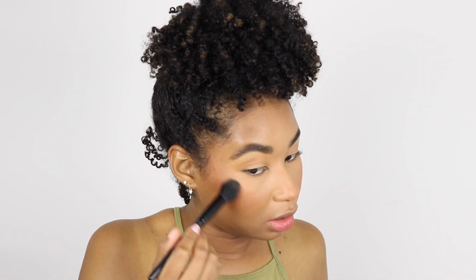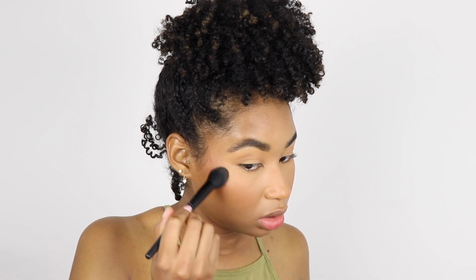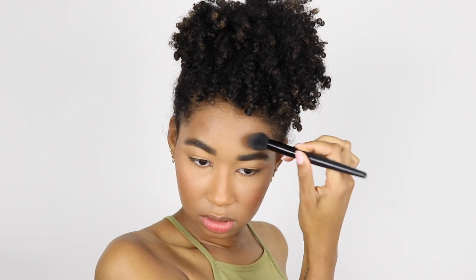And then for highlighter, I'm going to be using Apricot Glow, or Apricot Glow, still don't know, from e.l.f. And I'm just going to be putting that literally on the highest point of my face. I'm not a big highlight wearer anymore. I'm gonna put that a little bit on my nose and just a little bit up here as well.